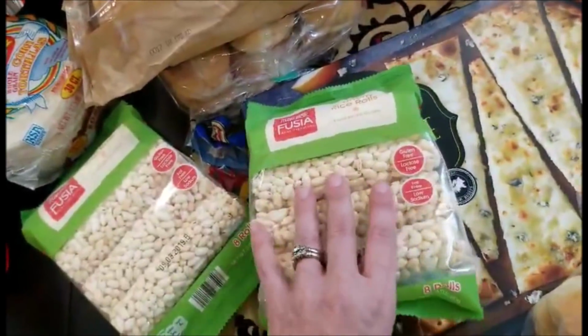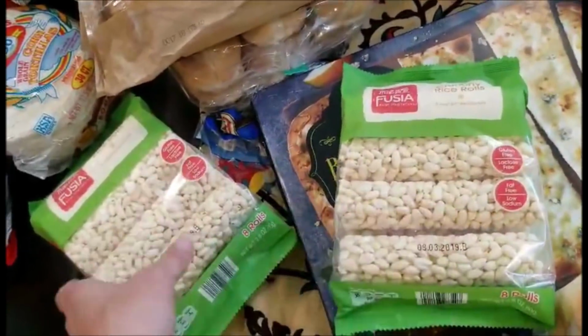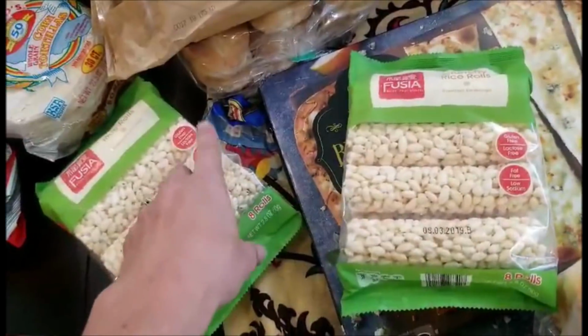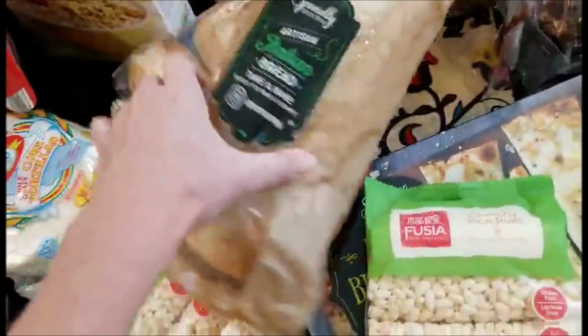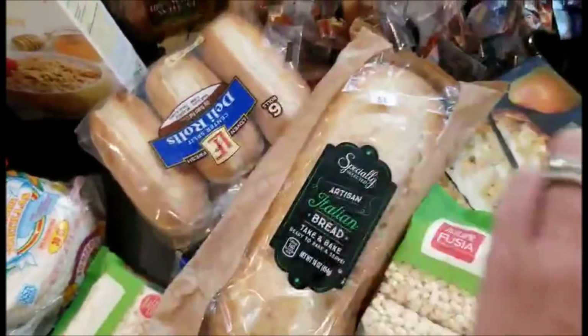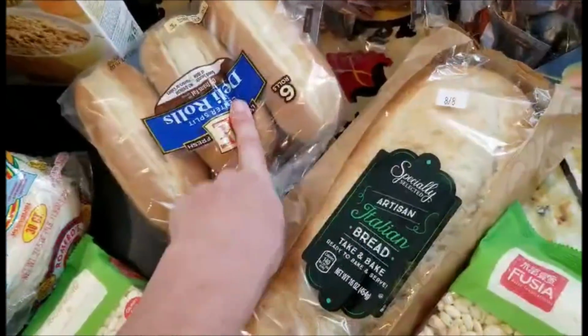This satisfies my sweet tooth. It's just a great little crunchy snack. It's basically just rice and some sweetener. It kind of reminds me of those, I think they're Golden Puffs or whatever, that cereal. Delicious. Some Italian bread for that French toast thing. Some deli rolls for sandwiches.